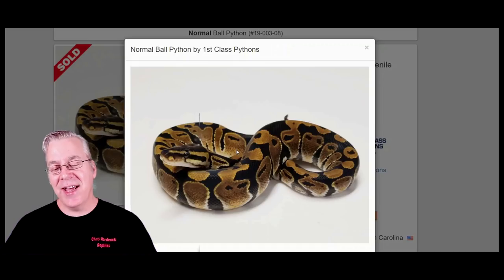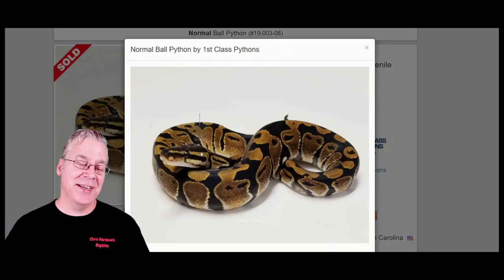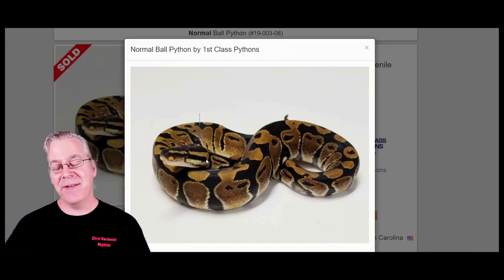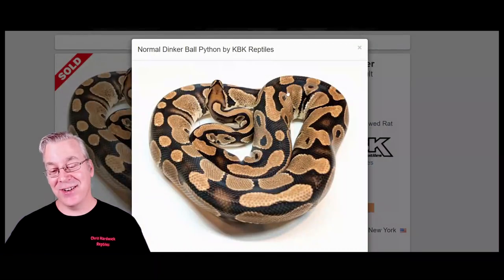If you take a look at the head on the normal, that's kind of an indication in a lot of these combinations that something's a little bit different. Usually the head is pretty black in normals, and you have this stripe right across the eye. Pretty normal looking head and a pretty normal looking snake. So take a look at this one, and we'll compare it to a Dinker.